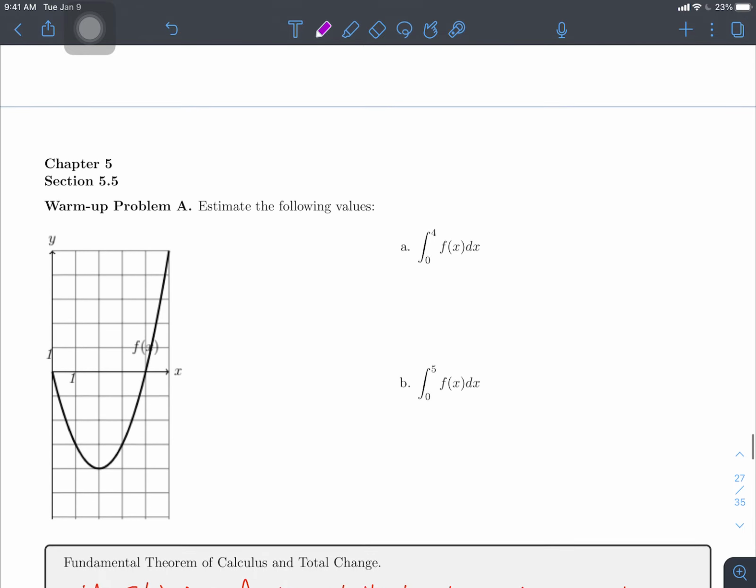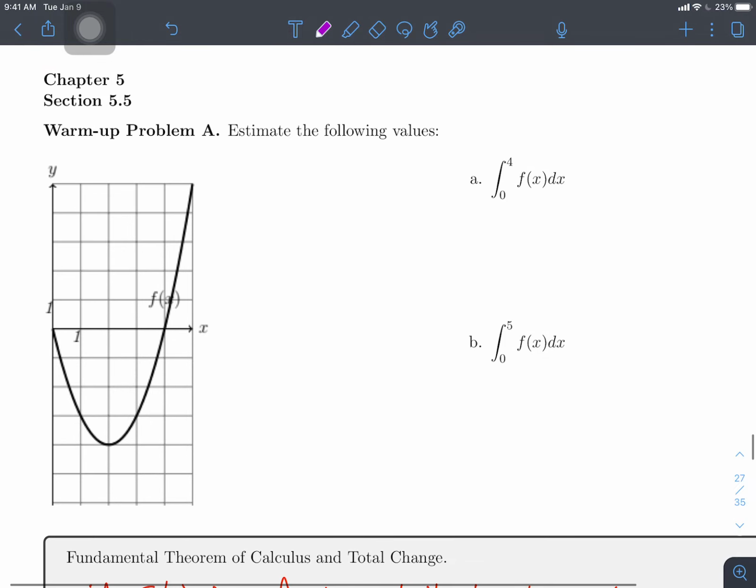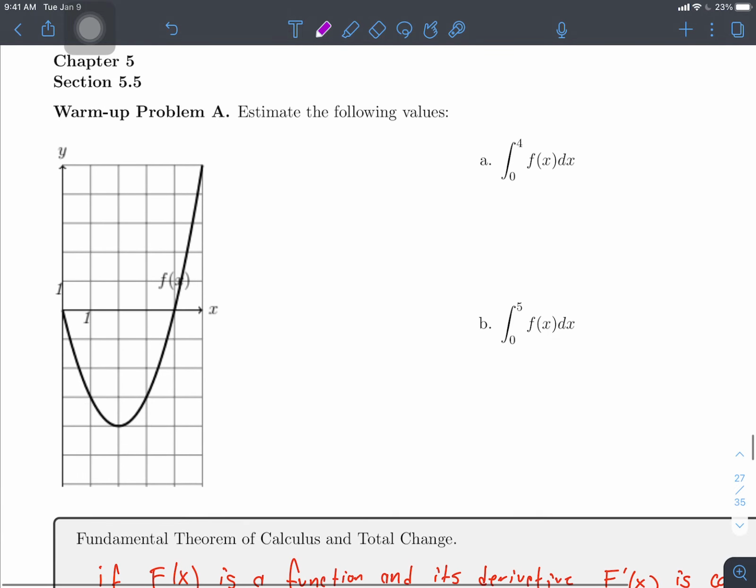Okay, so let's jump into section 5.5. So let's really quickly try to estimate these following values. We might as well do the warm-up real quick. So one thing that we have learned is, of course, when I write the integral from 0 to 4 of f of x, or from a to b of f of x, what I'm going to refer to is the area which is above the curve, and then I'm going to subtract from that the area which is beneath the curve. So for the first one, we should start at 0 and go to 4.